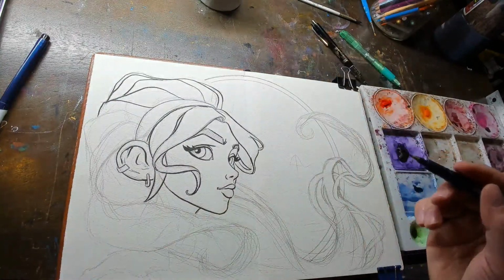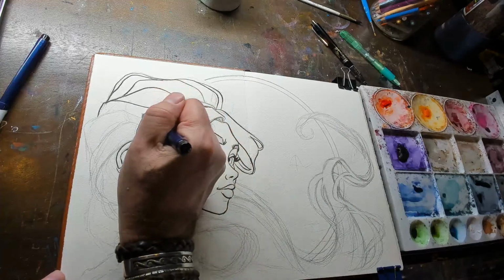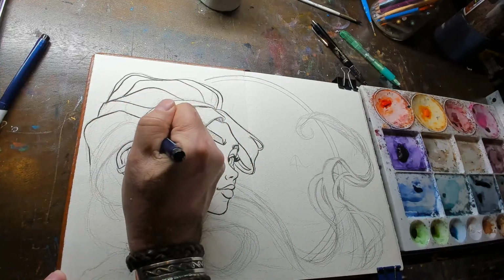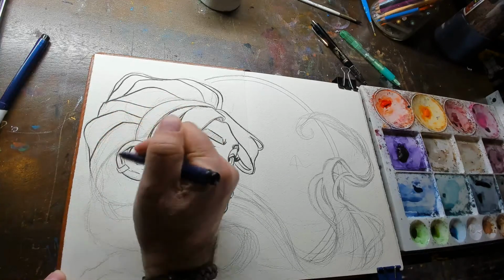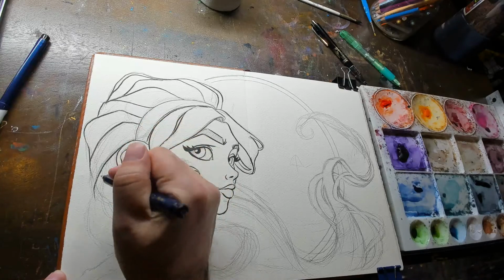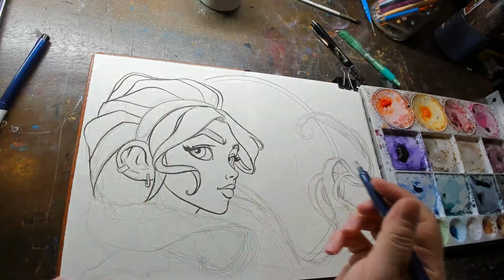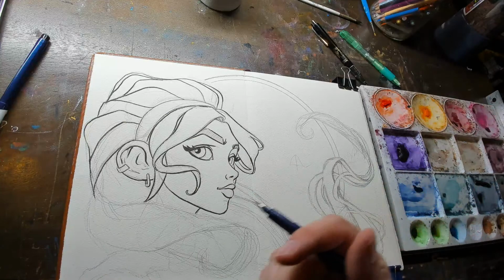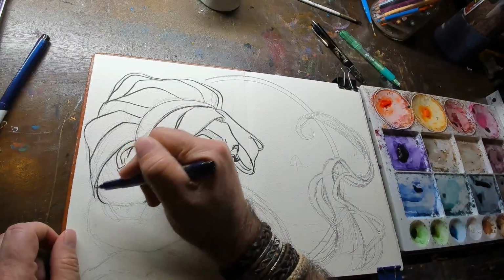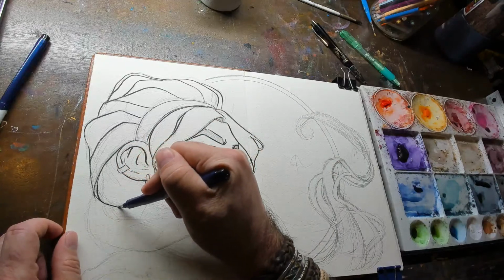But the other thing I do is if I am doing something for just a sketchbook, I'm not going to worry too much about it. You got to let some of this stuff go. There's a bad tangent right there again. If I was doing this as a big painting piece, I would have worked all of that stuff out in the pencils as much as possible.